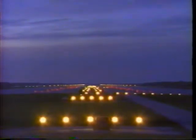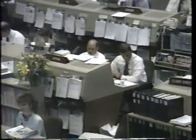Columbia, Houston, the winds at Edwards remain light. You have a go for the burn.